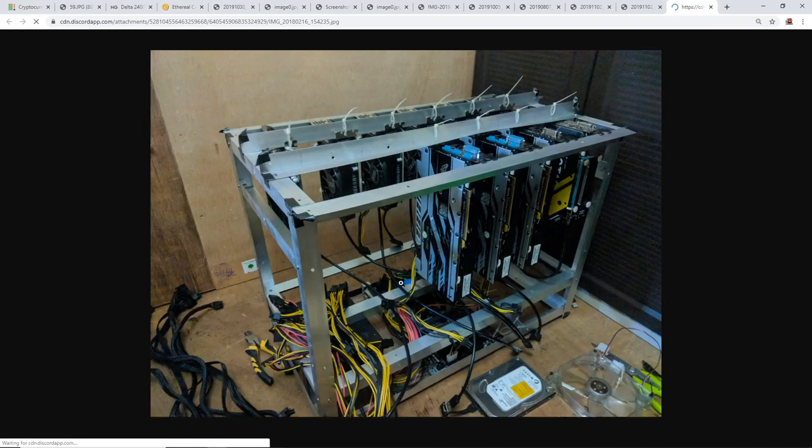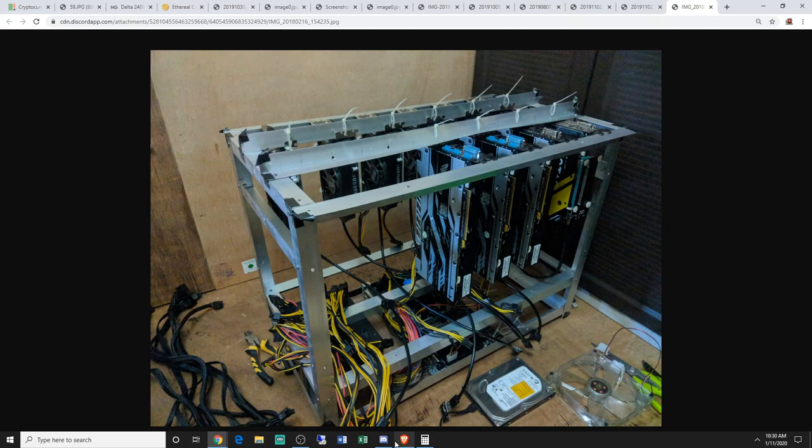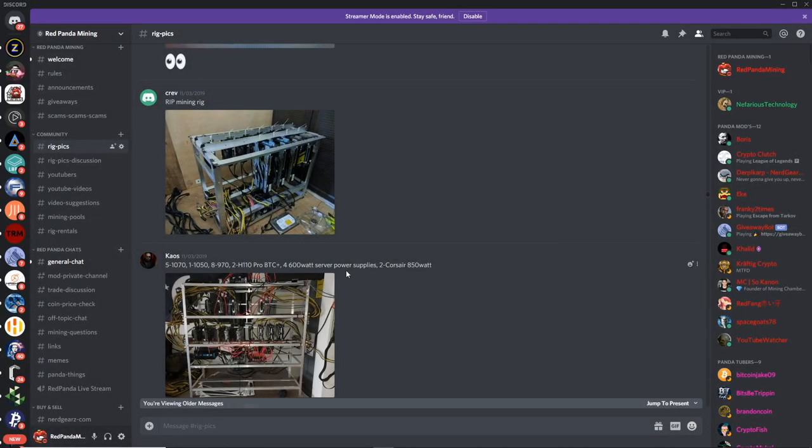Krev, what is up, man? So Krev, you got a custom made aluminum frame here with a bunch of Sapphire Nitros. Very nice. Looks like you got one GTX Zotac Mini on the side here, and you got maybe a few 1060s or 1050s over here. Very nice, man. Cable management, looks like you're just building it now, or as of making that picture. It's probably built now. Krev, thanks so much.